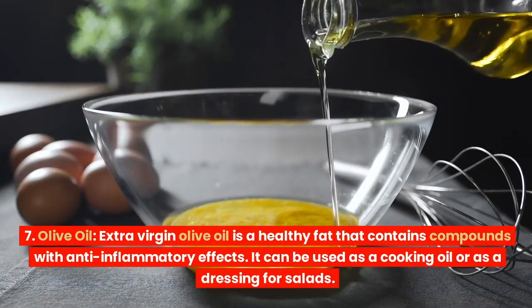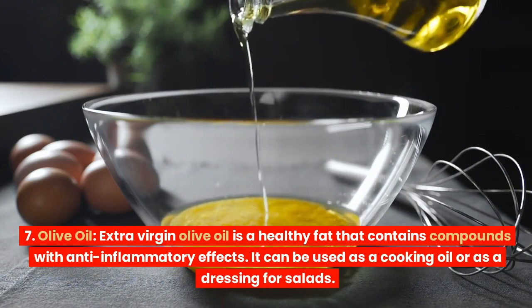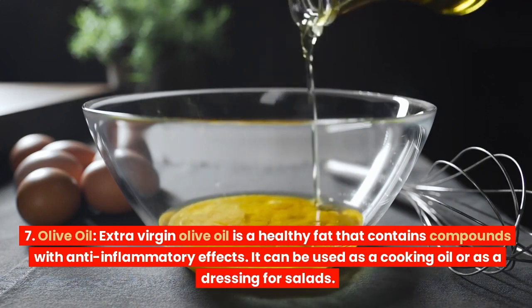7. Olive oil. Extra virgin olive oil is a healthy fat that contains compounds with anti-inflammatory effects. It can be used as a cooking oil or as a dressing for salads.